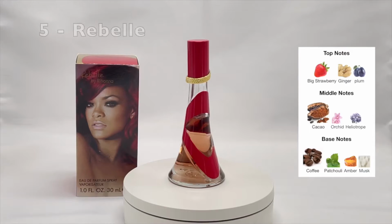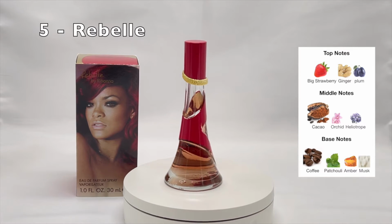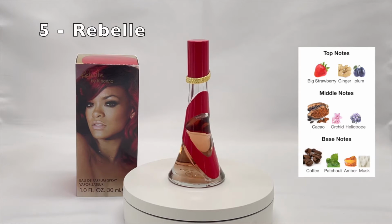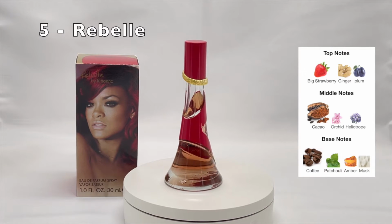Now moving on to the next one, we have the last one that's in this style of bottle, and this is Rebel. I've used this perfume, I think, the least out of them all, but it is still enjoyable. So let's look at the accords and notes. The main accords are warm, spicy, cacao, fruity, coffee, sweet, patchouli, and powdery. In the top notes we have big strawberry, ginger, plum. In the middle, cacao, orchid, and heliotrope, and in the base, coffee, patchouli, amber, and musk. Now, in terms of the accords, warm, spicy, and cacao, absolutely they shine in this perfume.